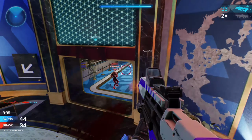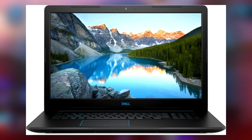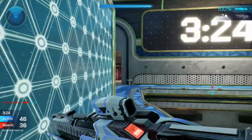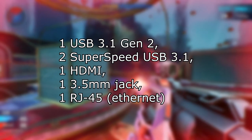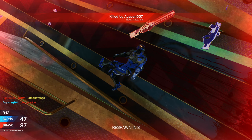And now to the appearance of this laptop. It's very low profile looking, so if you're not looking for a laptop that literally screams gaming laptop at you, then you'll probably want to pick this one up. Finally, for ports, this one has one USB 3.1, two super speed USB 3.1 type A, an HDMI port, and an Ethernet port. So yeah, that's the Dell G3 2019, a very solid gaming laptop.